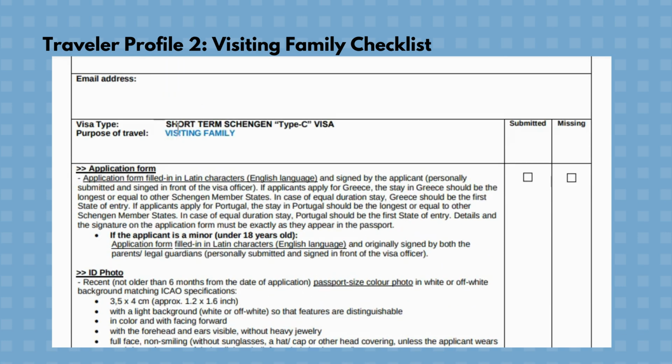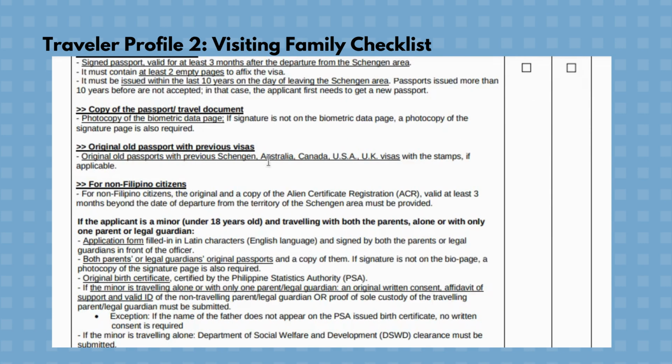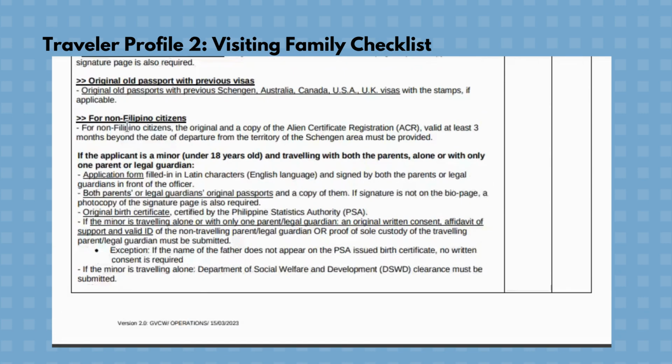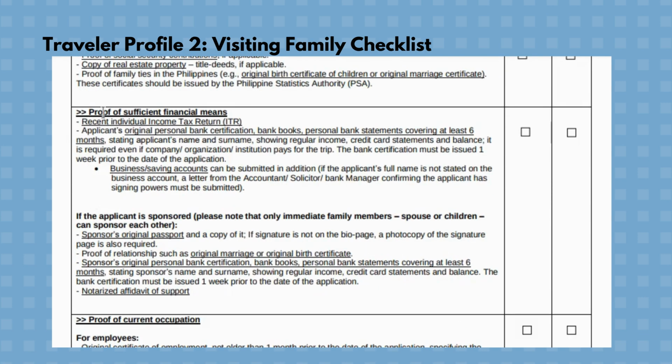Next, here are the requirements if you will be visiting your family or your friends or even partners in Greece. Take note that both of the traveler profile checklists that I am showing you are specifically for Filipinos, and these are obtained from the Global Visa Center. Again, you can browse through the document to see the different documents that you would need. Anyways, we will be going over each of them as we go along the video.